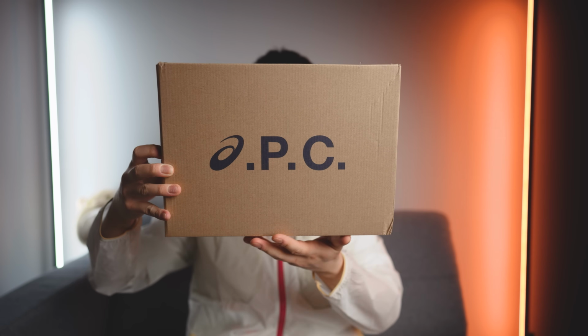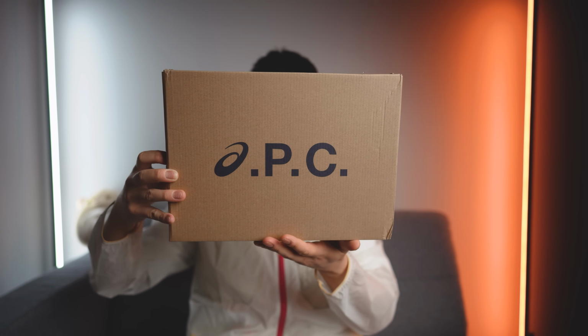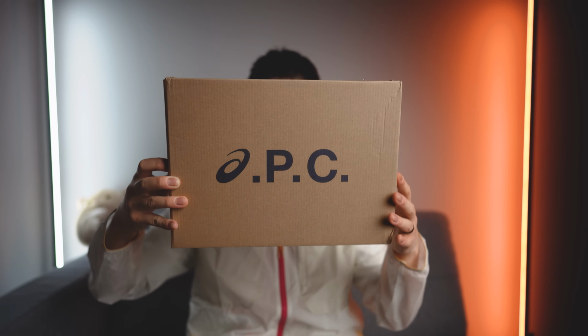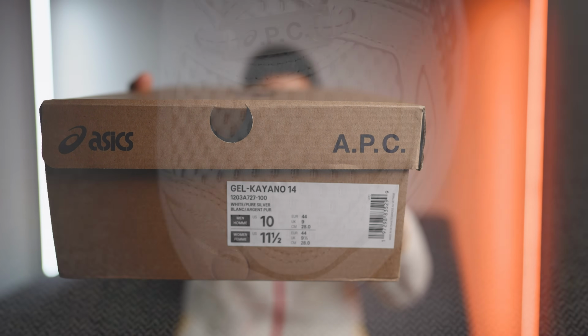So this comes in a natural brown colored cardboard box, but on the top lid we have A.P.C branding, but they replaced the normal A with the signature Asics A instead, blending the two brands together. And on the top lid you can see we have A.P.C and Asics co-branding here as well.